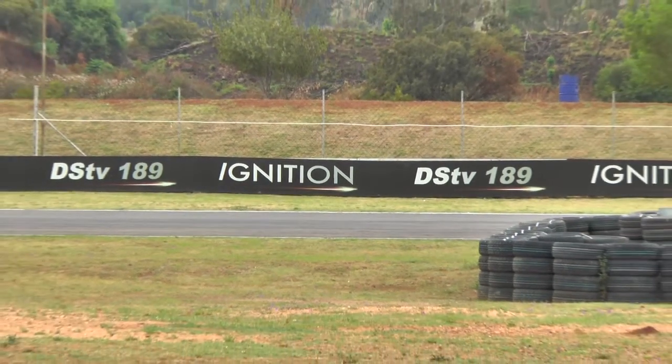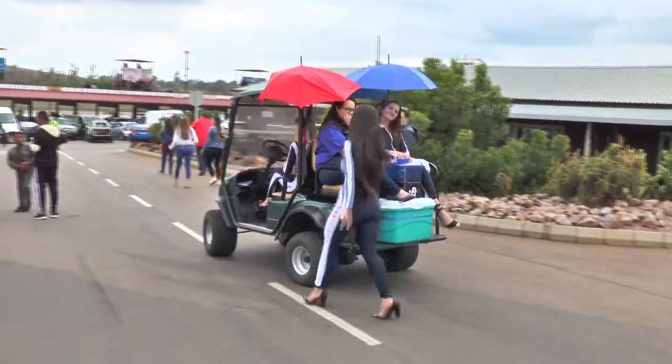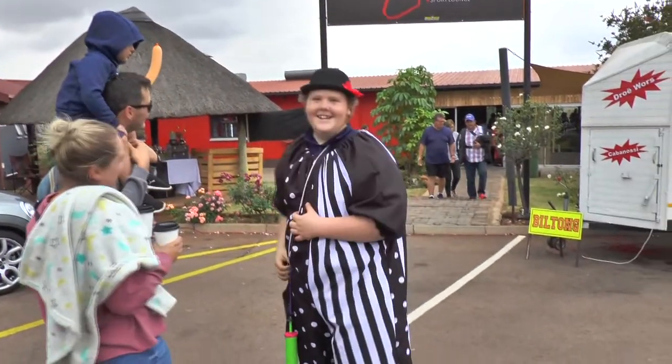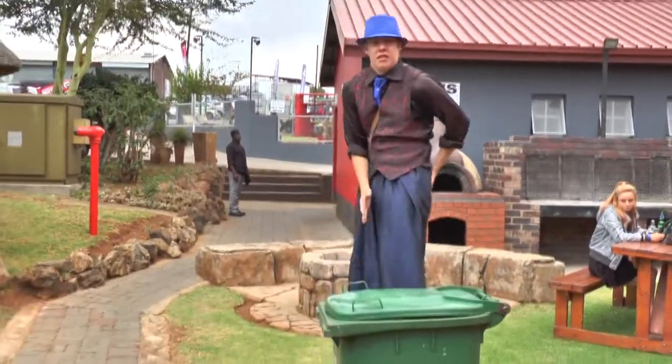Welcome back to Zwartkops, and looks like we're going to be in for some two-wheeled action of note. As always with Bridgestone Challenge, it's really exciting stuff throughout the classes. We've got Class A, we've got our Masters in there, and we've got a couple of lady riders to entertain the big crowds that have come out here for Extreme Festival.